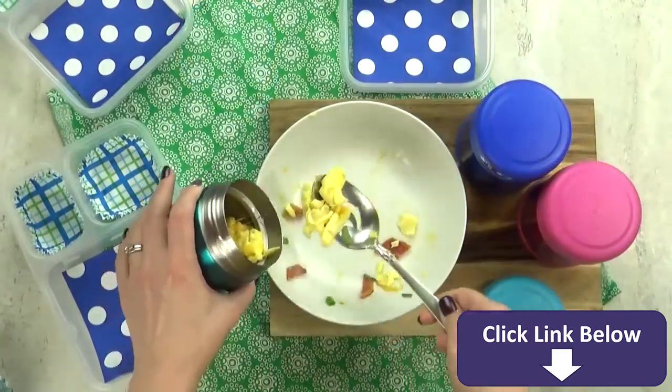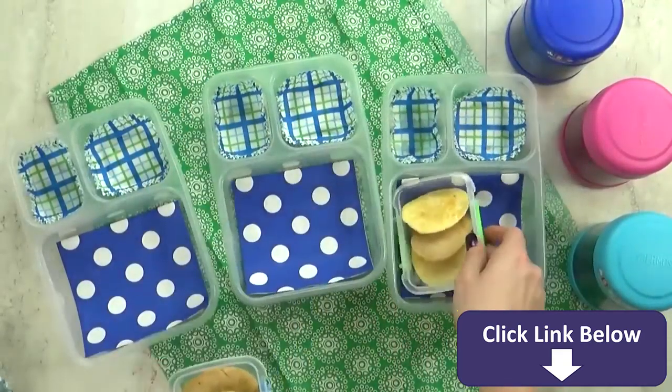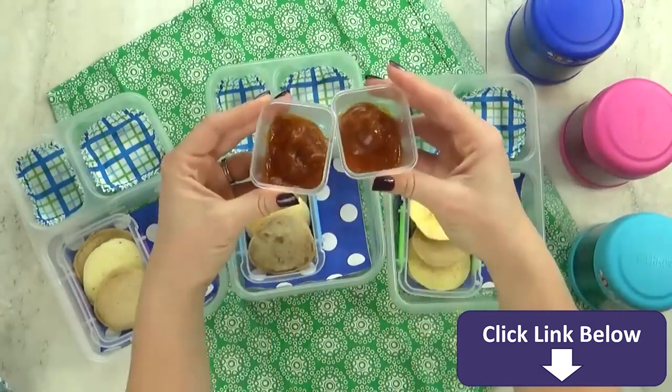To go along with our breakfast theme, I'm going to throw in 3 mini pancakes, and the kids are going to eat these cold. They're totally fine with that. And instead of giving them maple syrup to dip in, I'm going to throw in something new today.